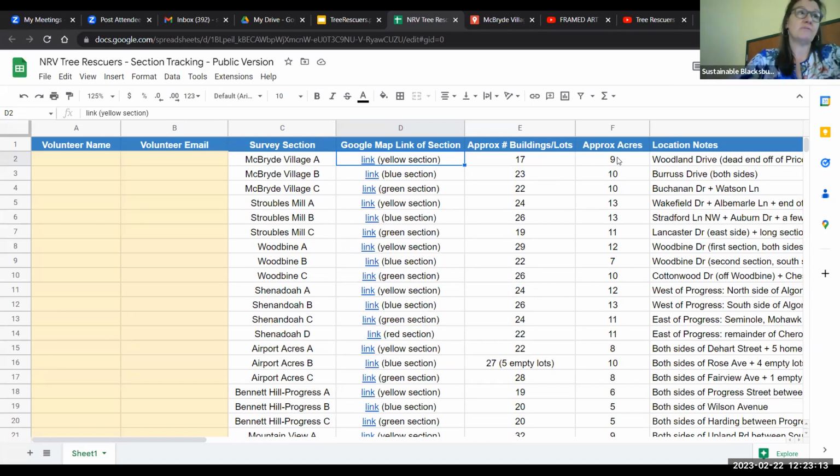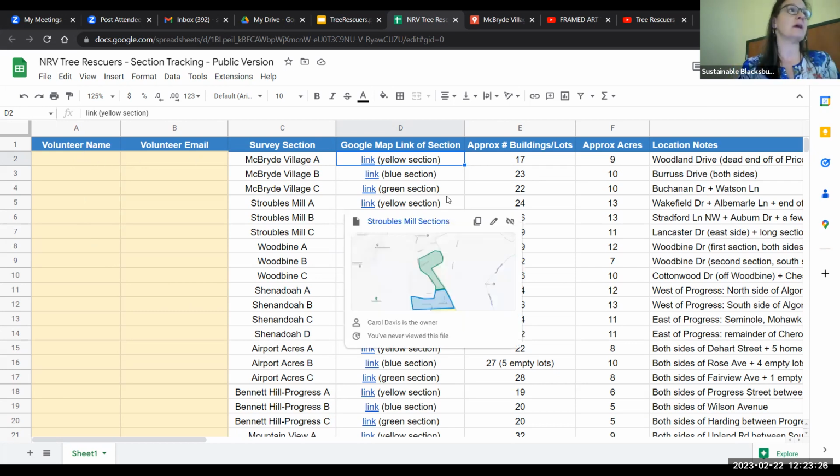This is one of the things we want feedback from you all on. Are these areas too big to tackle all at once? Not big enough? What do you need? And then there's some additional location notes. But at the outset, all you need to do is put in your name and your email. So we will now know you're interested in tackling this section, and we will get in contact with you and get you the packets, which we have here.